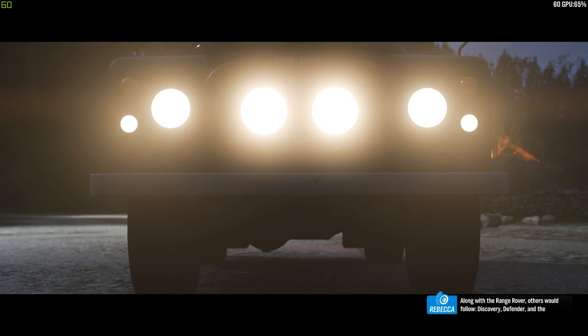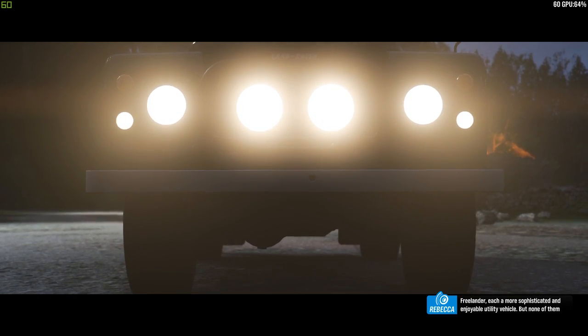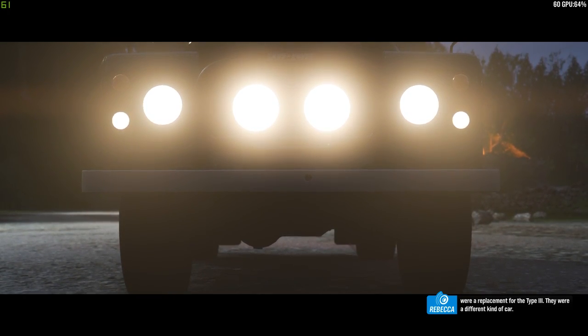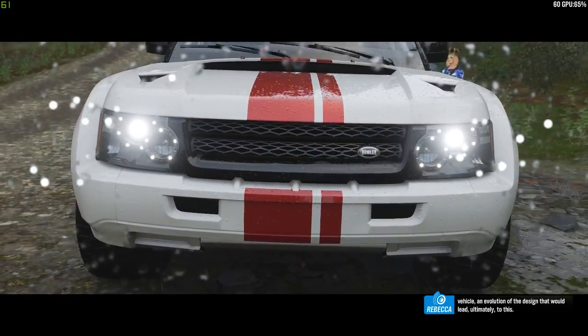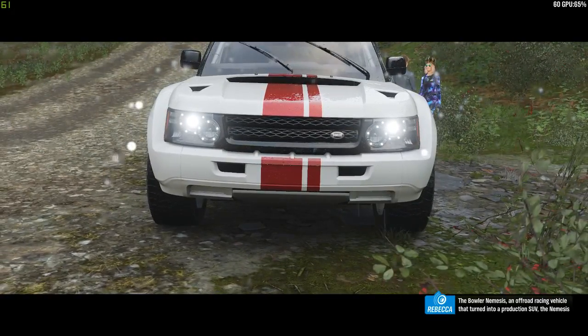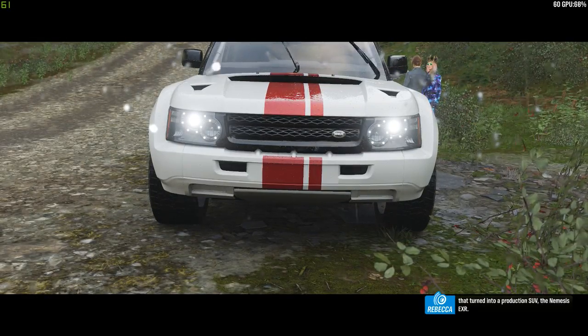Along with the Range Rover, others would follow. Discovery, Defender, and the Freelander. Each a more sophisticated and enjoyable utility vehicle. But none of them were a replacement for the Type 3. They were a different kind of car. The Type 3 was arguably the first sports utility vehicle, an evolution of the design that would lead ultimately to this. The Bowler Nemesis, an off-road racing vehicle that turned into a production SUV, the Nemesis EXR.